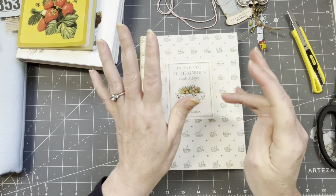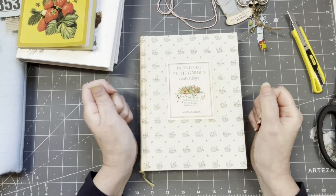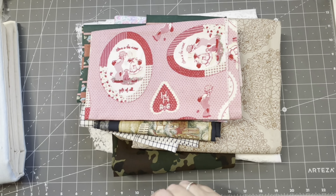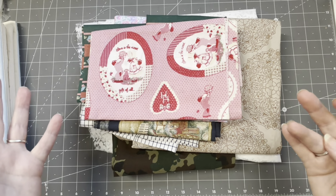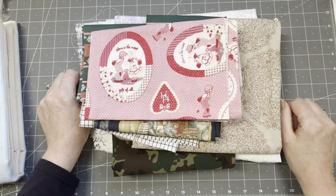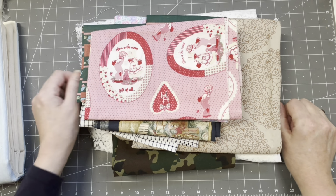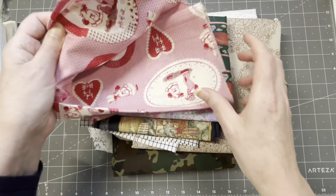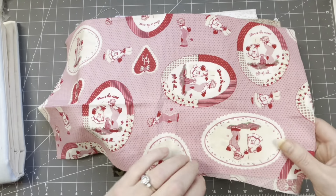Let's do the rest that I found in thrift shops. I'm going to start with haberdashery. Found some lovely fabrics from basically all over the place, guys. This is an accumulation of a couple of weeks of thrifting. So several different shops. There's one shop that I am going to mention because the funniest story ever.